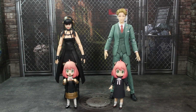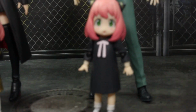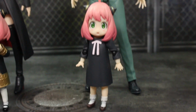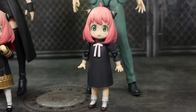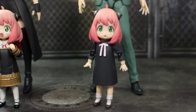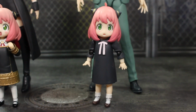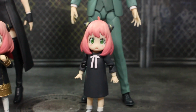Next up is SPY Family for the SH Figuarts line, and I did already review all of these figures, so I'm going to go through them really quick. So, first one we ever got was this, Anya in her normal outfit here. Pretty good figure. The faces were good on it. It's just, unfortunately, because of the character design, it's a little limited in what you can do in terms of posability, as well as it's really top heavy and her feet are really small, so that's something to consider.